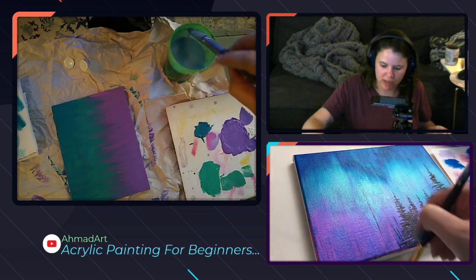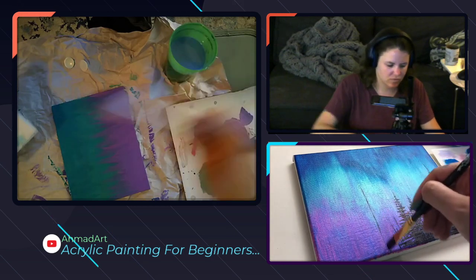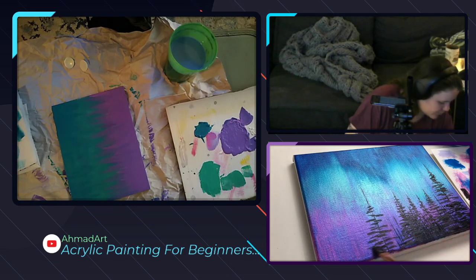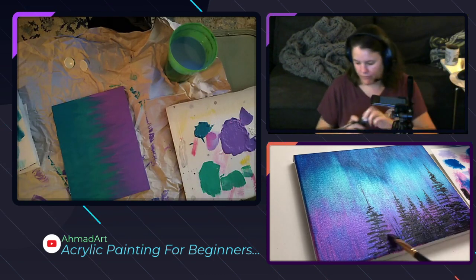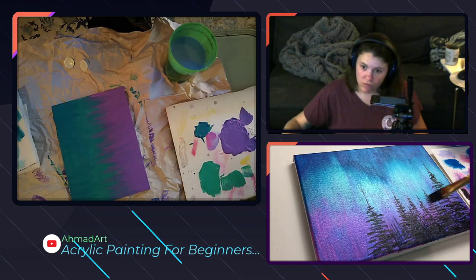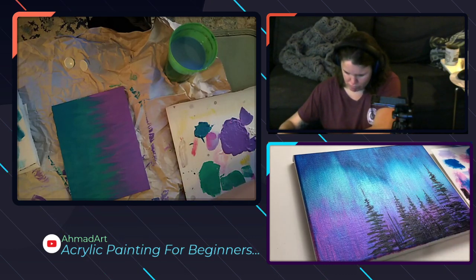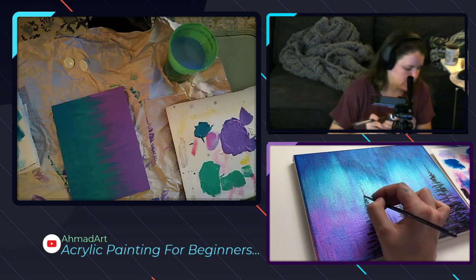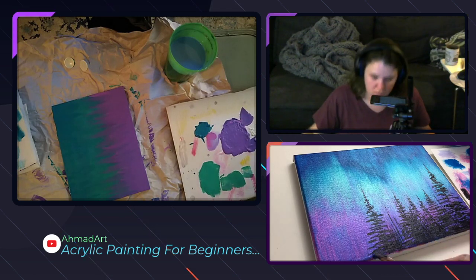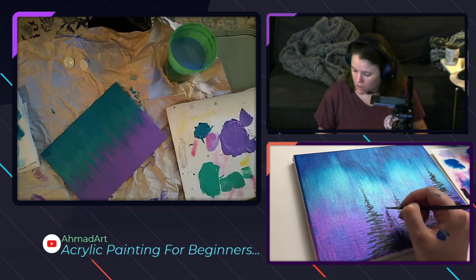So now we do trees. Trees. I need black for that. Black. Black is making farty noises. Okay. Let's see.